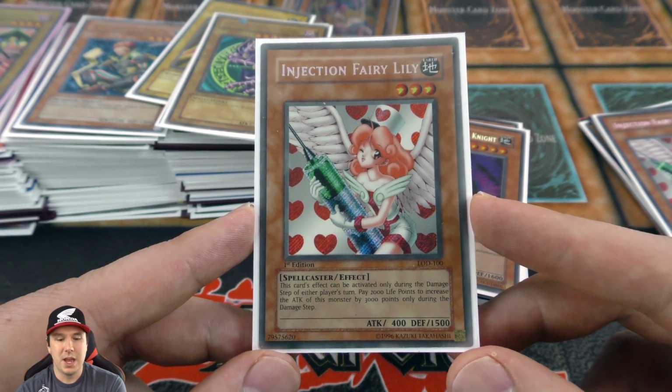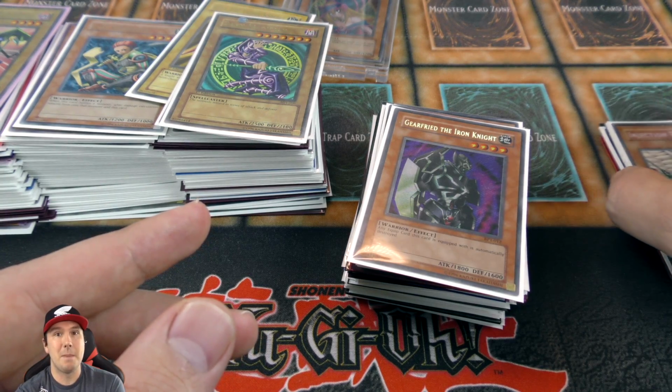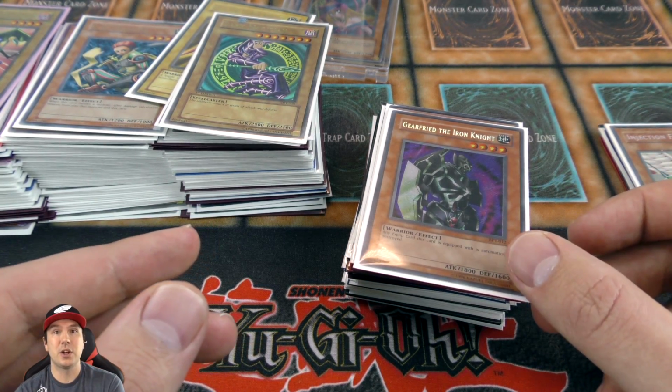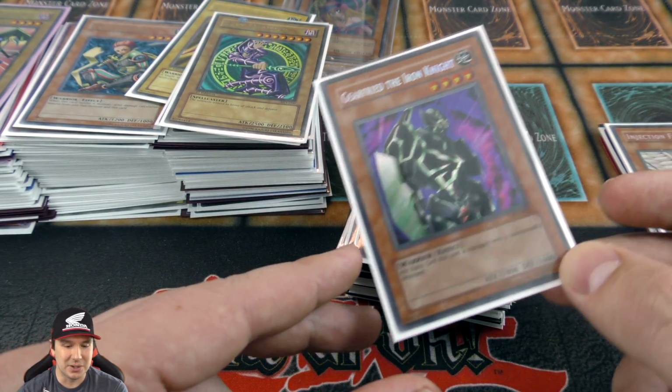That'd be really awesome. Injection Fairy Lily is funny because it has a nice little history, as it was on the very first ban list that we ever had. That's what they were called then. We call them now Forbidden List, but it was a ban list back in the day, and Injection Fairy Lily was on it, so it's pretty funny.